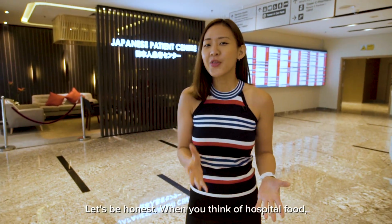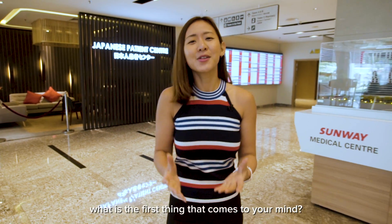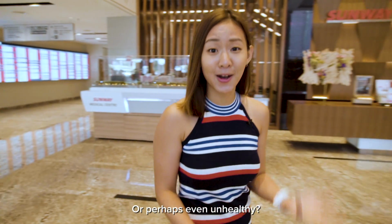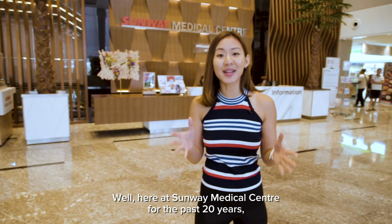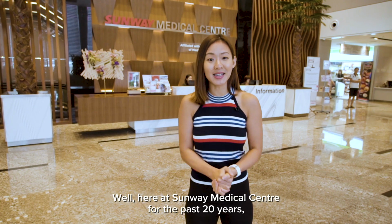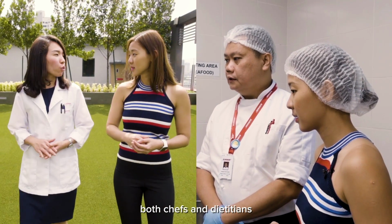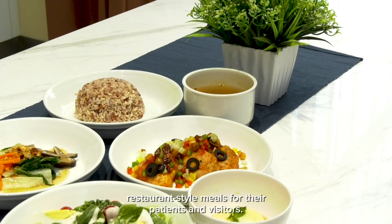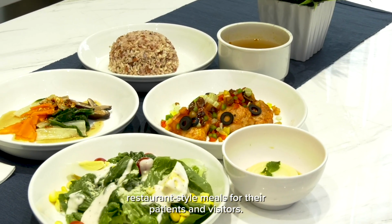Let's be honest, when you think of hospital food, what is the first thing that comes to your mind? Tasteless, bland, colourless, or perhaps even unhealthy? Well, here at Sunway Medical Centre for the past 20 years, both chefs and dietitians work closely together to create healthy and delicious restaurant-style meals for their patients and visitors.